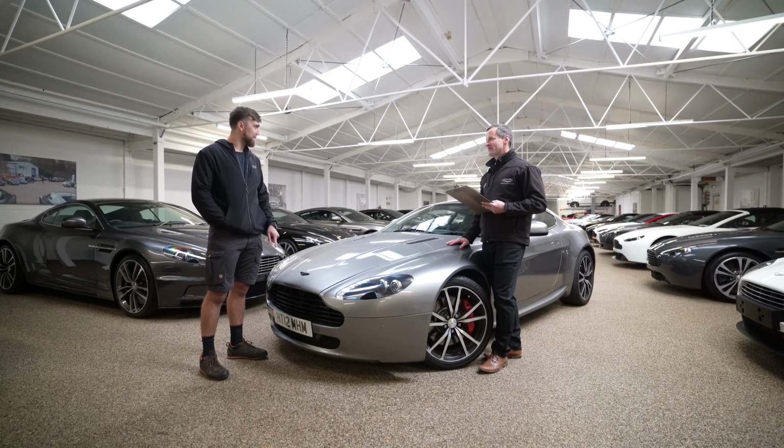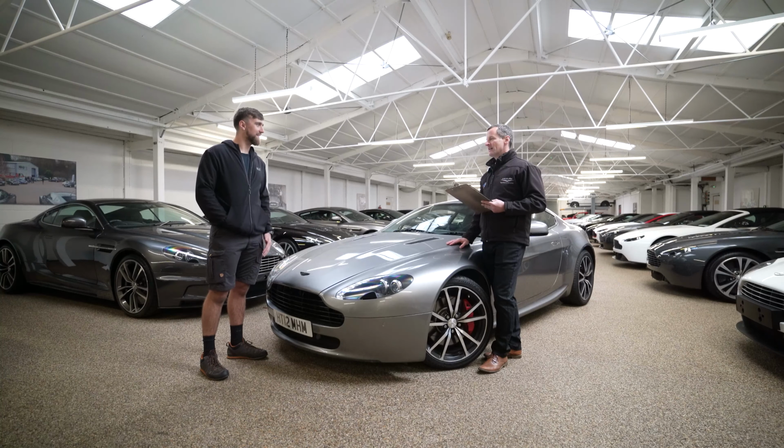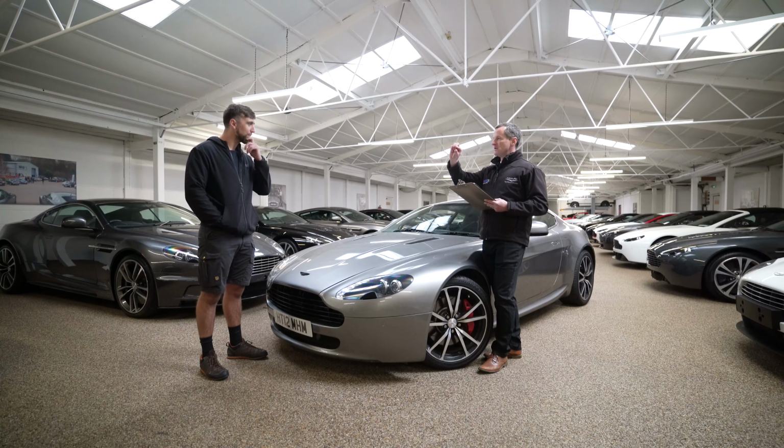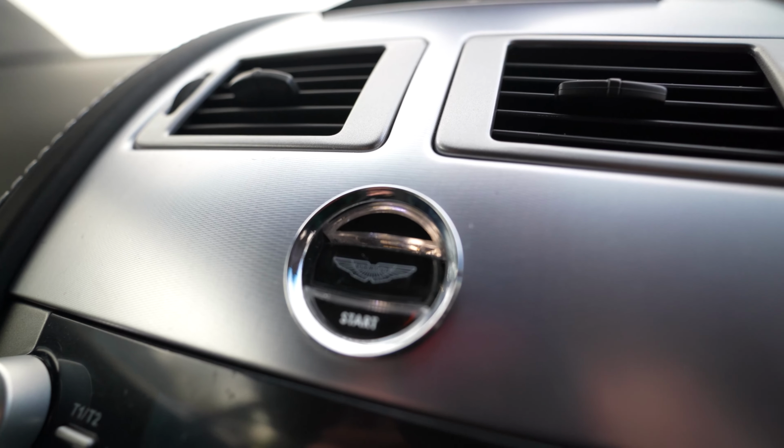I didn't know about the majority of them, but you did find something that I wasn't aware of, and that is the key fob. I didn't even know that existed. There's two tabs, the top one says engine, the bottom one says start, and they can flick off. Well, thanks very much for that.